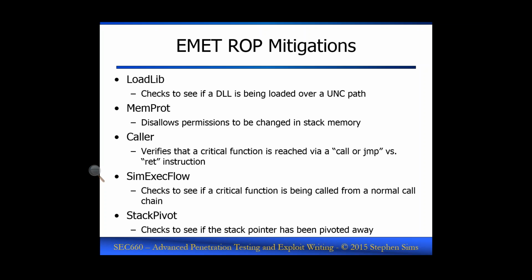So some EMET ROP mitigations. We've got things like LoadLibrary, which checks to see if a DLL is being loaded over a UNC path. So with something like Meterpreter, if you were trying to execute that payload, the fact that it's making communications out across the wire with a stager at first means it's going to get caught. MemProtect disallows permissions to be changed in stack memory. A very common thing attackers do is call VirtualProtect or VirtualAlloc to change the permissions on the stack where their shellcode sits so that they can then execute it. So that's a pretty powerful control.